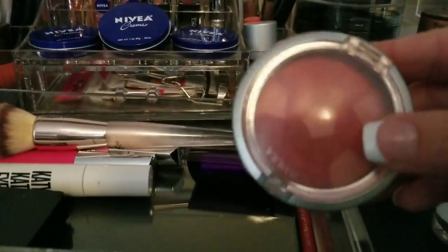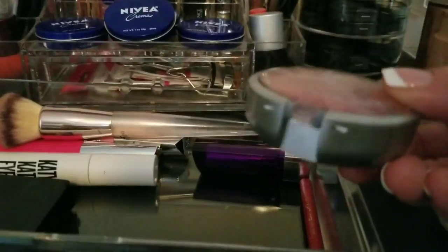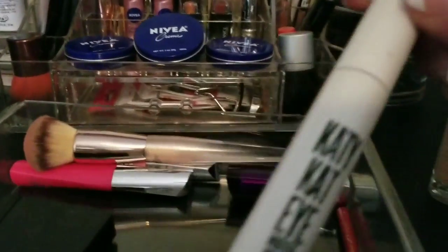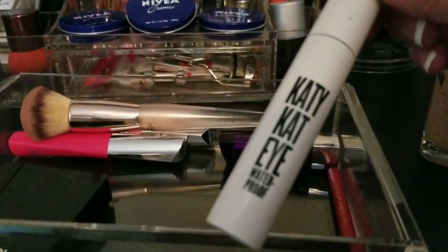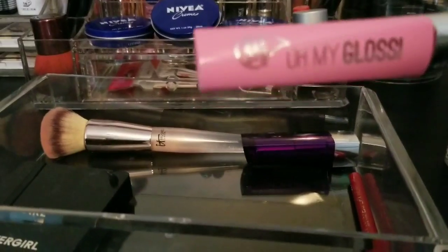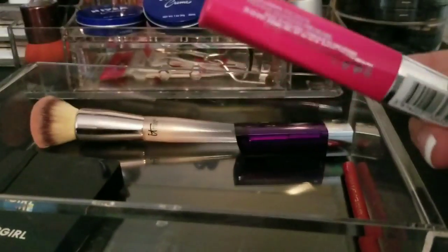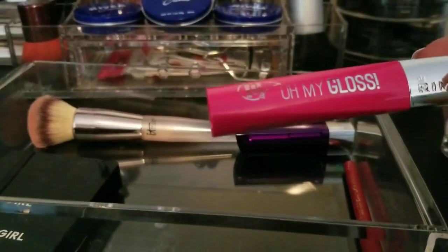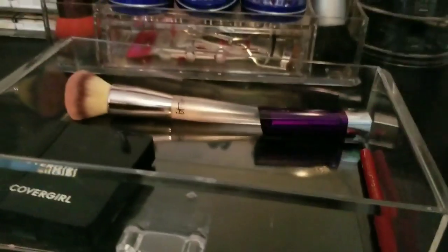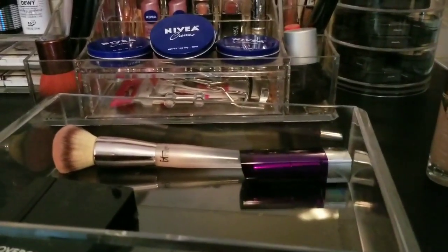I have a blush that takes me forever to use. I use this Physicians Formula one. I got it like super cheap at CVS because you got extra care bucks back. I use right now for the mascara Catty Cat Eye. It's pretty good. I also have a couple of lip glosses. Oh my gloss. And they look super pigmented, but they're actually pretty sheer. So it depends if I'm feeling like I want a little color or a little more sheer. I like to wear lip glosses more and more as I get older just because it makes your lips not show every single line that there possibly could be.